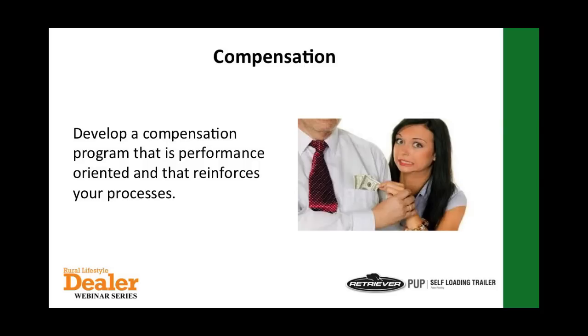Once I have the process created, then I can build a compensation program that reinforces the process. Most dealerships put a compensation program in place, but there's no process, and so the whole thing starts to collapse, or somebody figures out a way to cheat it. In our system, we have a process.